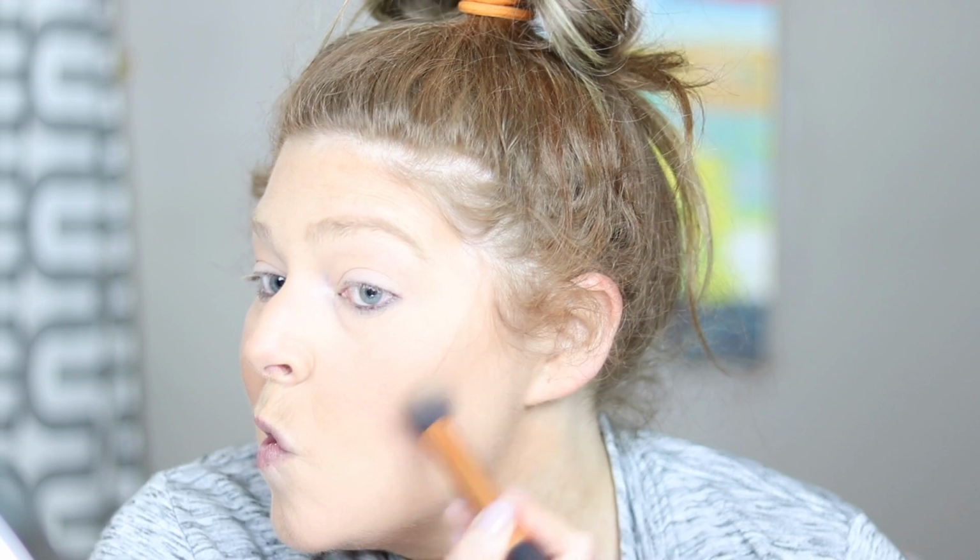So here we go. This is the contour. I believe this brush is the contour brush by Real Techniques. So you just dip it in there like that, tap it off, turn your face, and you just want to accentuate right there, underneath that cheekbone. It's very subtle. You don't want to look like you have these stripes down your face.